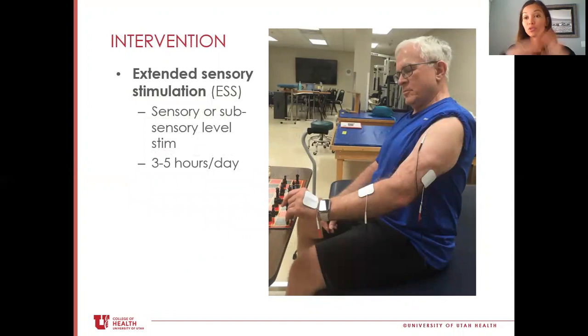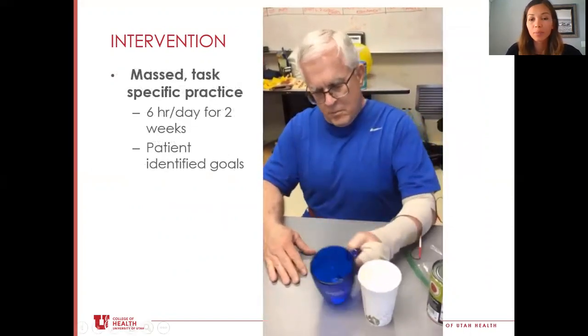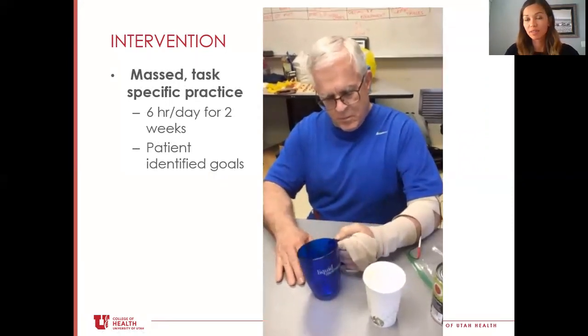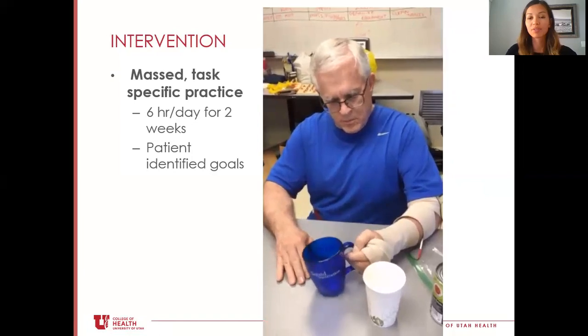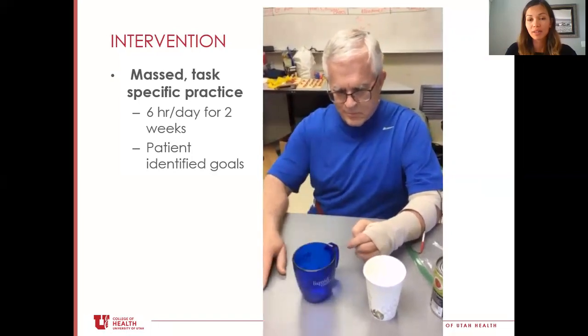So our intervention was twofold. On one side we had the extended sensory stimulation, which I've listed here. We named it extended sensory stimulation because we left it on for 3 to 5 hours a day. We had 4 motor points at the wrist extensors, finger extensors, triceps, and anterior deltoid at a sensory or subsensory level of stimulation. We combined that with the mass task-specific practice, where the patient was practicing his own self-identified goals. He had set some goals for himself that he wanted to achieve, and for 6 hours a day for 2 weeks, he practiced those activities.